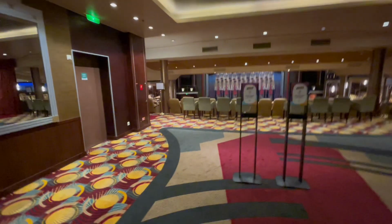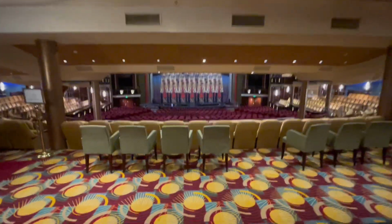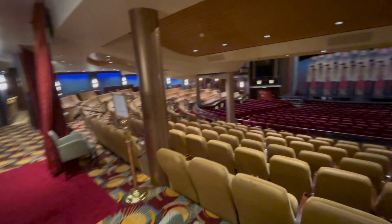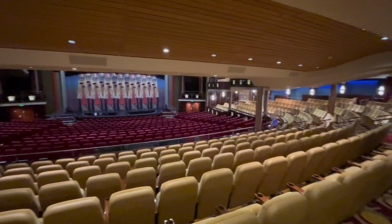Luckily, when I got in, the theater was closed, so you see me opening this door to get in there. So I'm able to get a beautiful view of its entirety. They have hand sanitizer all over the ship, so that's really good. Just standing inside, you could really see how massive this theater is. You know, there's the bottom level, there's the upper level.